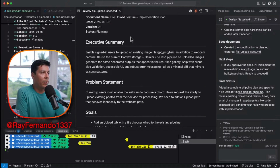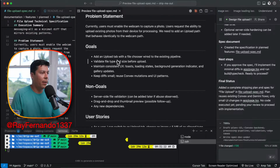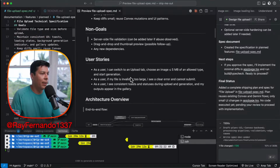Enable signed-in users to upload an existing image, in addition to webcam, reusing the Convex storage and generating the same decorated outputs that appear in the real-time gallery, shipping client-side validation, accessible UI, and so forth. Currently, users must enable webcam. Okay. Add upload tab with file chooser. Maintain UX, different things. Server-side validation can be added later if abuse is observed. Add drag and drop, any new dependencies.